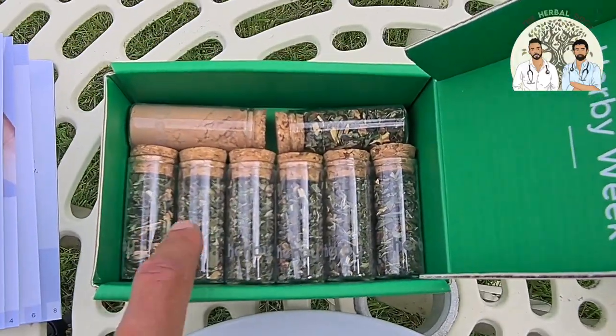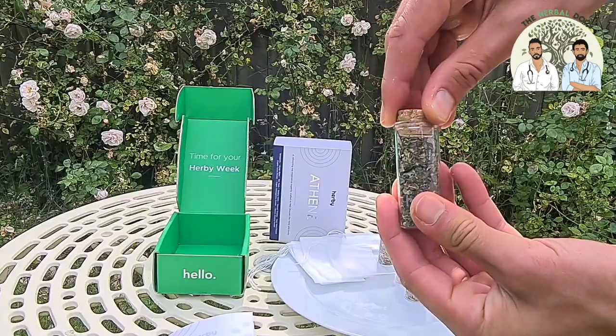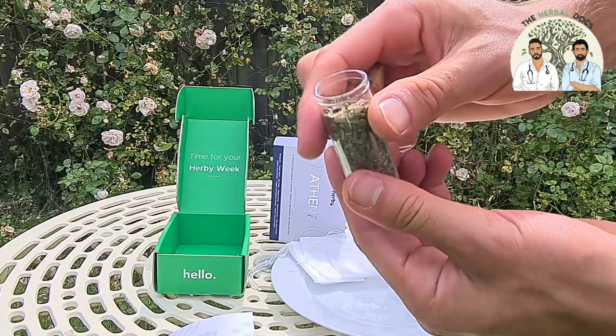Now, these bottles contain a delightful smelling concoction of 5 different herbs: Gingko Biloba, Siberian Ginseng, Milk Thistle, Sarsaparilla, and Stinging Nettle. Now sit back, sip your tea, and let's get our herb on.